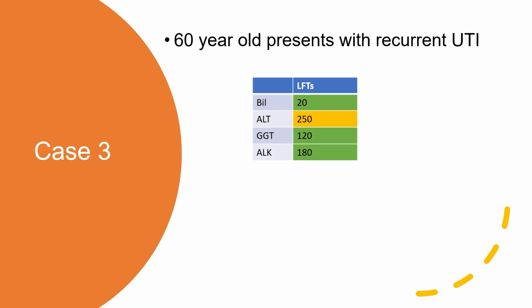Right. Now we've got a 60-year-old with recurrent UTI. Should do another LFTs. What sort of picture is this? So where's the problem? Is the problem in the bile ducts? Is the problem in the liver? Yeah, so this is mostly a liver problem.